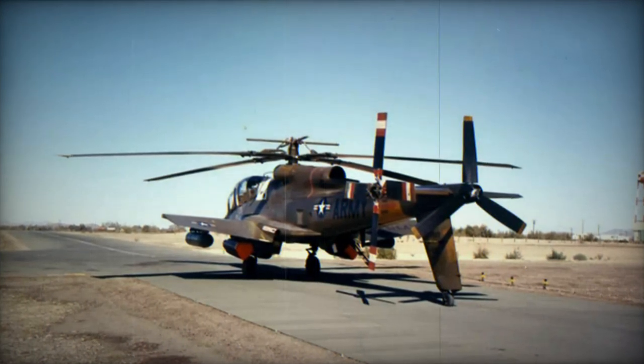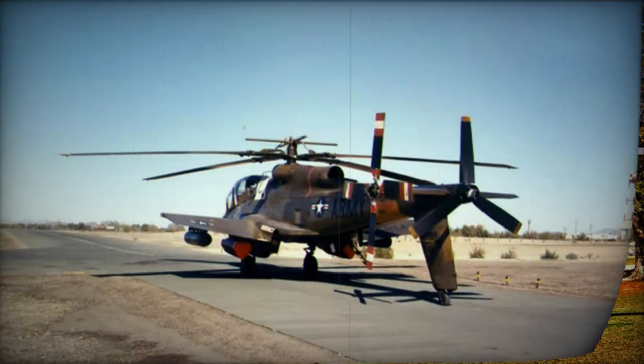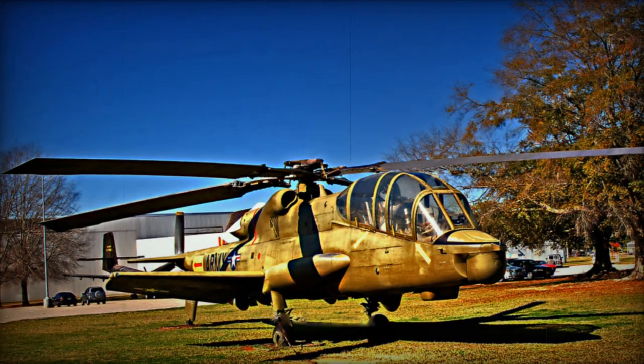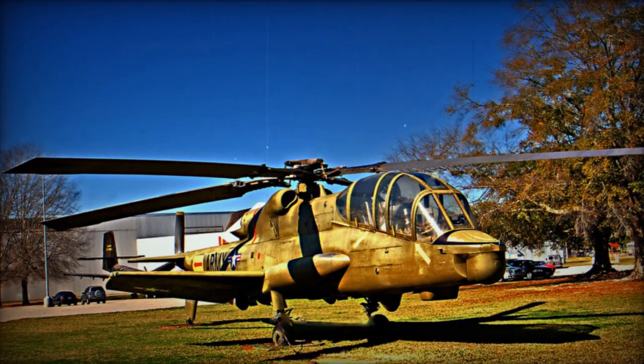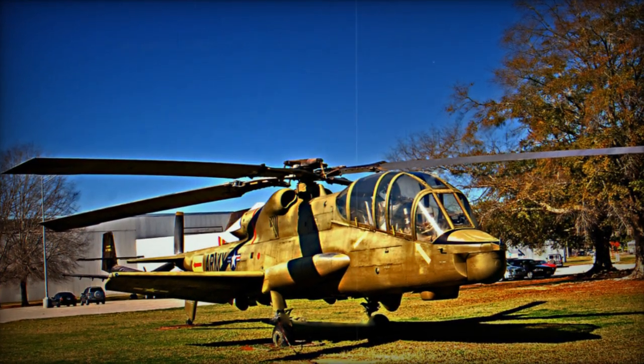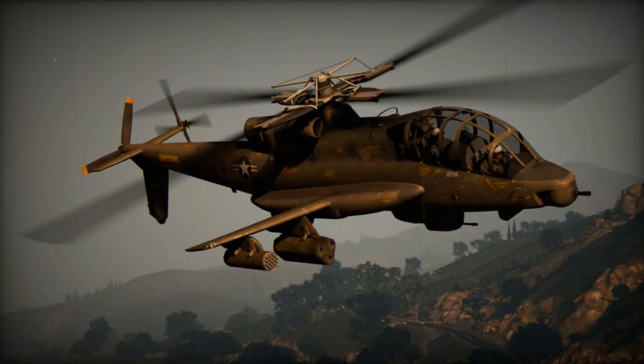The AH-56's nose-mounted turret was outfitted with a 7.62mm minigun or, alternatively, a 40mm grenade launcher. The aircraft was also capable of carrying pods containing 70mm unguided rockets. Internal hardpoints could accommodate extra fuel tanks for extended operational range.